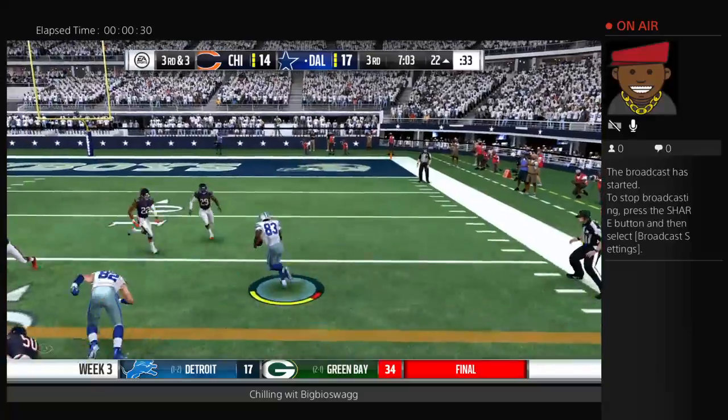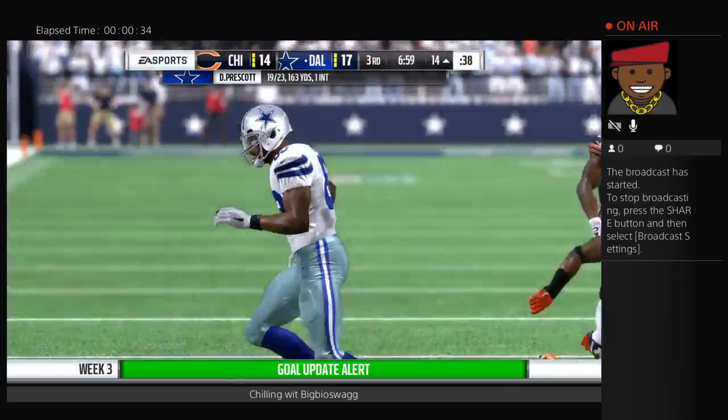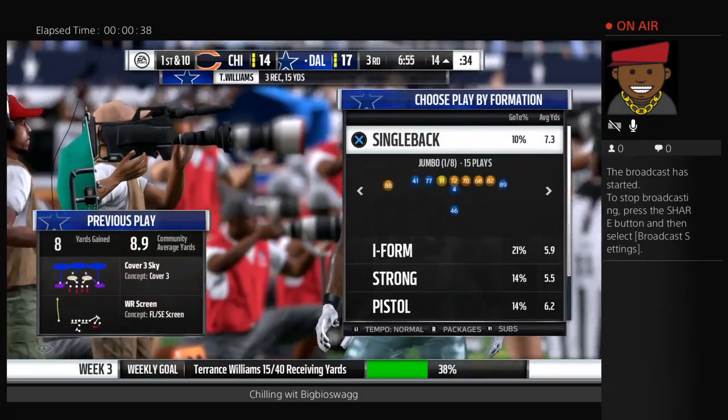Throw right side, complete to Williams. And he'll have the first down, getting this one to the 14-yard line. It goes as a gain of 8, and it moves the chains.